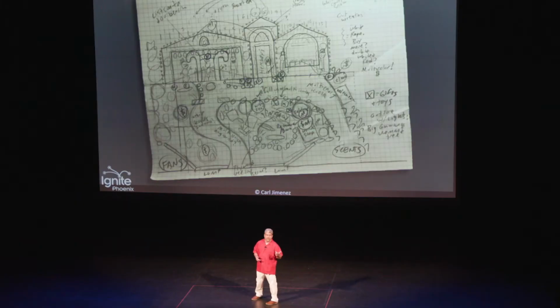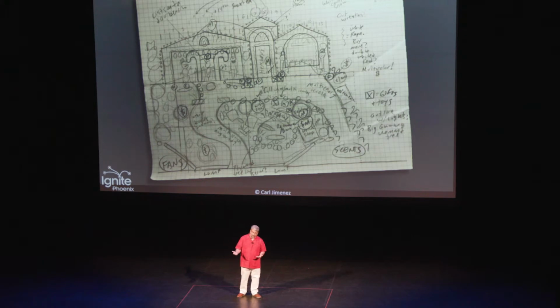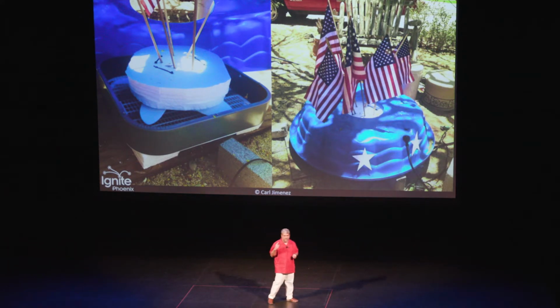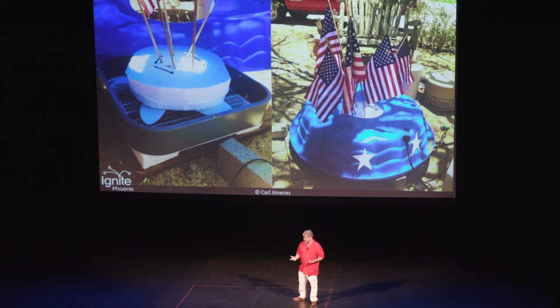Like, for example, for the 4th of July show, I took some box fans, laid them on their back, took the grate off the front, zip-tied some styrofoam blocks to the fan blades, and shoved some American flags in it, so when you turn the fan on, the flags spin round and round to the grand finale of Stars and Stripes Forever, and it's really awesome.